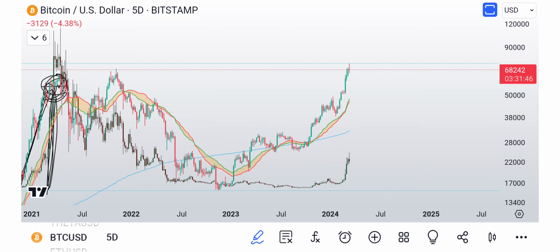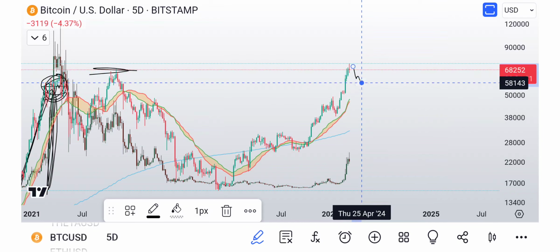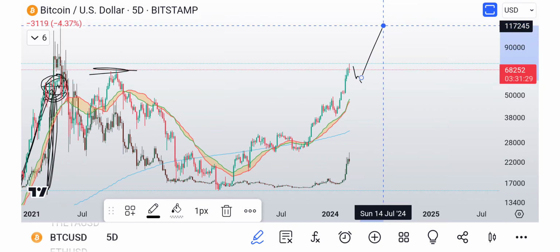And then people say, well, up or down. It's always up or down. We're just trying to figure out what probability is most likely. And since we broke out into a new all-time high, the probability is higher that we will continue to move up to the upside, right?